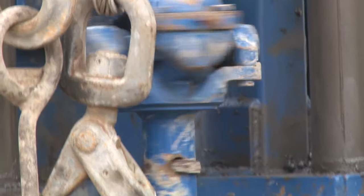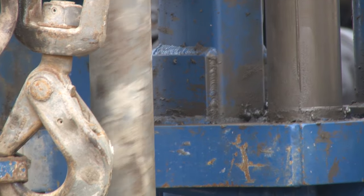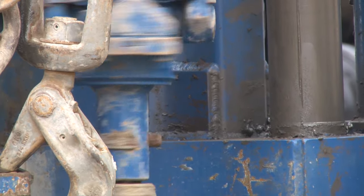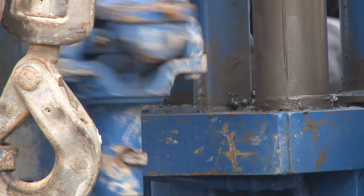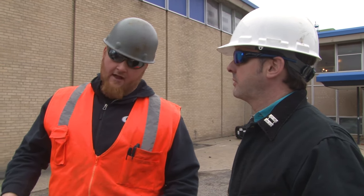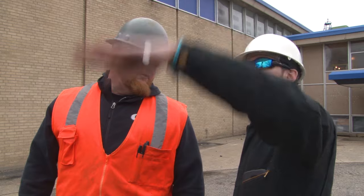So the maximum they can go down in one shot is the length of the Kelly bar. Is that about an eight foot section? It's really the length of the bar. So they can go down that far, then they have to come up and put another piece on. They would have to break loose, move out of the way, and put another on. So it's about 6 or 8 feet per shot.